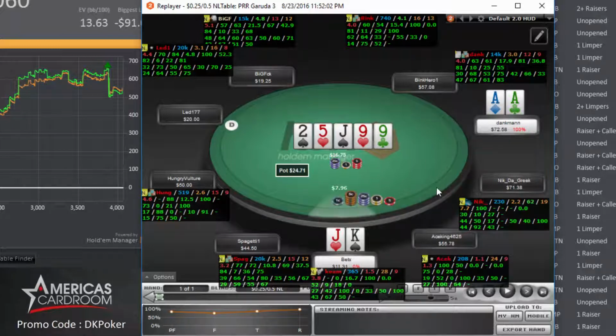So I check, and he bets 796. I thought you were going to win this hand. There was one big hand that I did lose to you, but this isn't it. So I do make the call, and we pick up a pot of $31 right there. I'm going to try to find that other one quick.